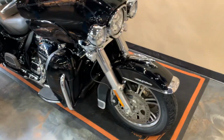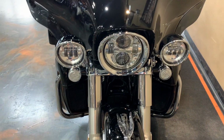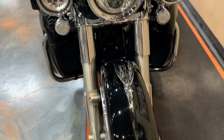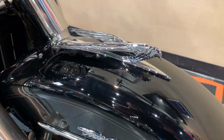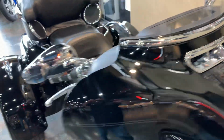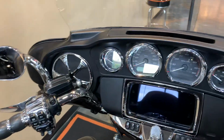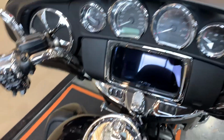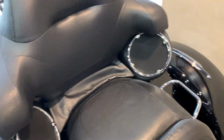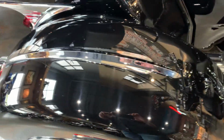Coming up front here, we've got, of course, LED headlight and passing lamps. We did add LED turn signals. A little bit of chrome on the front fender there, and chrome trim on the windshield, mirrors, grips, gas cap, chrome trim around all of the dash there, and also back here on the passenger speakers, a little added chrome there.